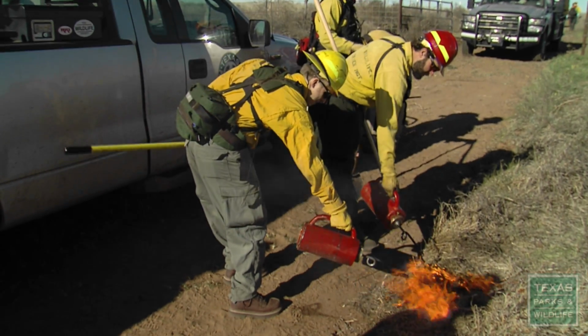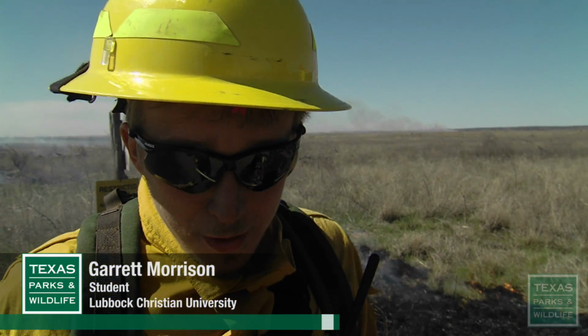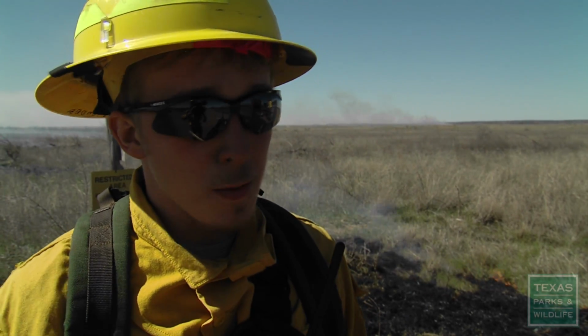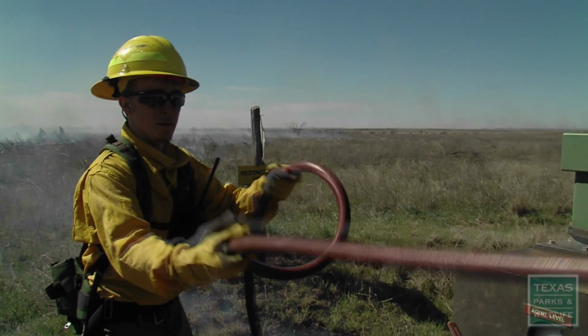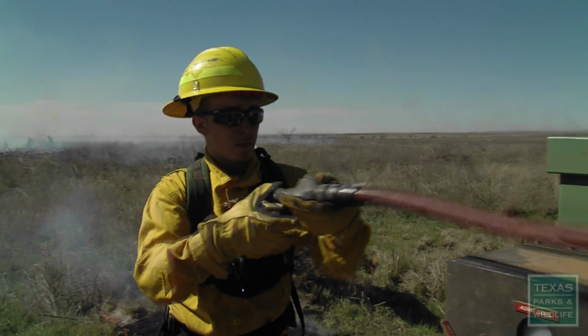Everybody's working together as a team. I find that really awesome. Everybody's calling things over the radio. You got lookouts, people with the drip torches setting stuff on fire, people making sure there's no spot fires. It's making me want to pursue it more as a career every second I'm here.